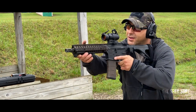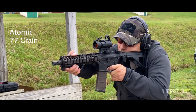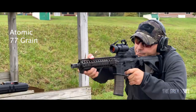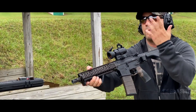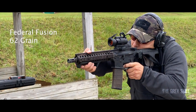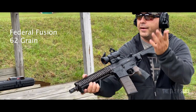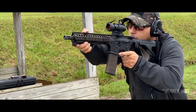All right, here we go. 30 rounds. All right, so that was 10 of the Atomic 77 grain. Now we're moving on to the Fusion 62. I'll put it on screen for you, help us keep track. And now I'm just gonna rip through these 10 rounds of the PPU 55 grain. All right, here we go.